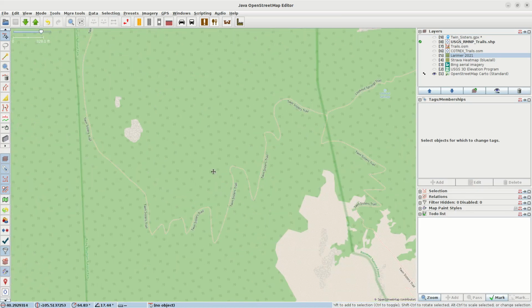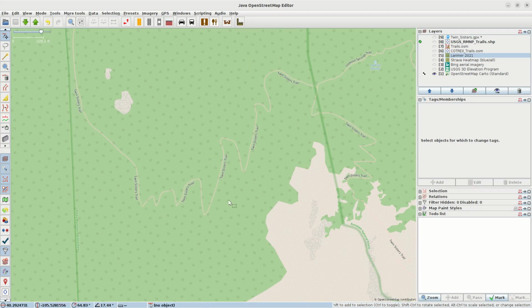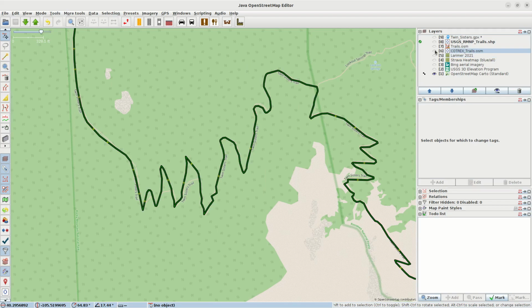So we're going to take a look in particular at these switchbacks here. And we're going to turn on some data from COTREX. This is publicly available. I downloaded it from the internet. And you can see we have some discrepancies here where COTREX shows these switchbacks extending to the north and OpenStreetMap does not. So you're saying, how do we know that OpenStreetMap is closer to the truth than COTREX?